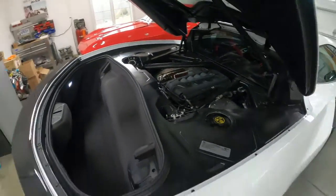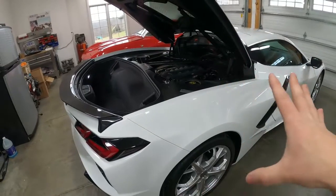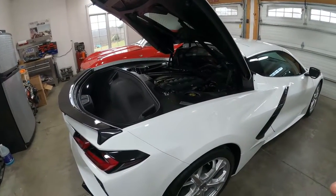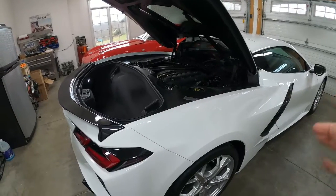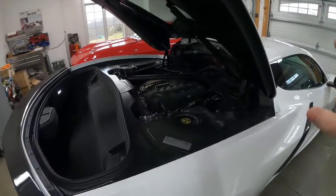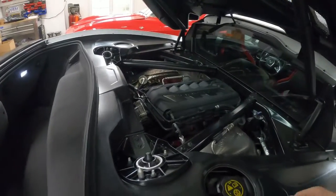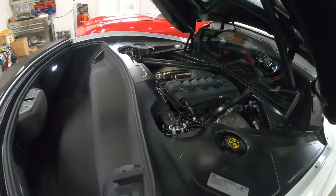It's pretty impressive that this is a Chevrolet. Let's just make that clear. This isn't some exotic Ferrari, Porsche, Lamborghini, any of those. This is a Chevrolet built in the United States, and I think that is really cool to see that they've come so far with their technology.